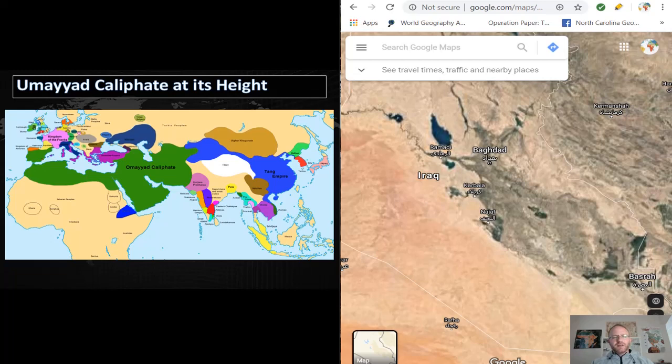Later, the Fatimid Caliphate would rise to power in 909 as the Seljuk Turks invaded northern Abbasid territory. The Fatimids established Shia policies and would control much of North Africa and Egypt and a portion of Western Arabia.